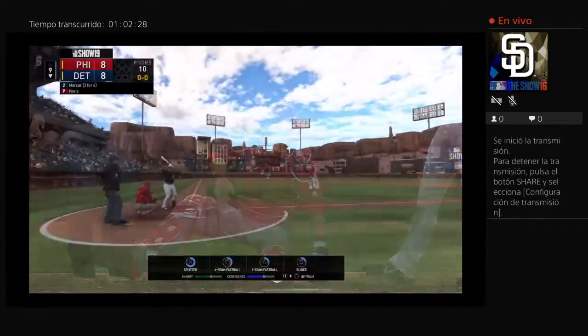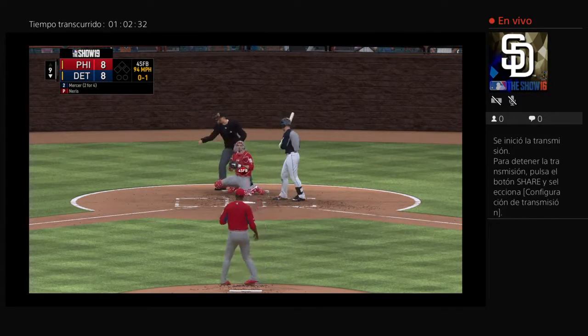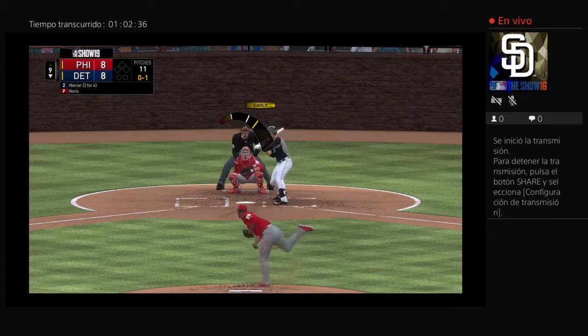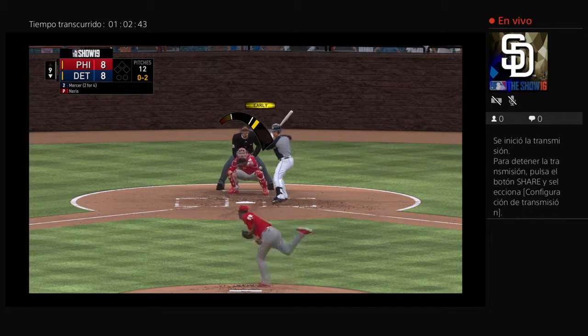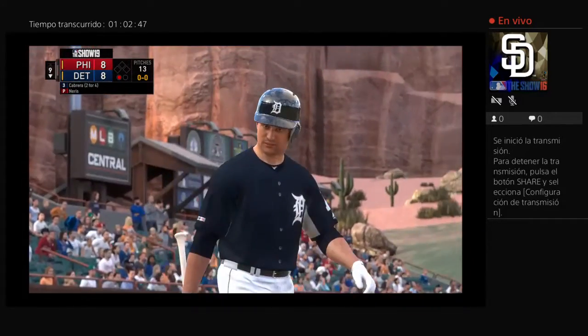Andrew Knapp is into the ball game here as he takes over behind the plate. There's a fastball right down Broadway taken for a strike. Here comes the 0-2 pitch. And he takes strike 3 called on the fastball. 1 gone.